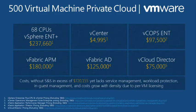So without S&S, which we know adds between 21 and 25% additional cost, the private cloud on VMware is going to cost a little bit more. And because it's not including the service manager costs, not including any backup costs, no in-guest management, and as you grow your business, the costs are going to increase. But do the maths for yourself. All the links are there, the prices that I got. Map it to your environment and your decisions that you're making going forward.